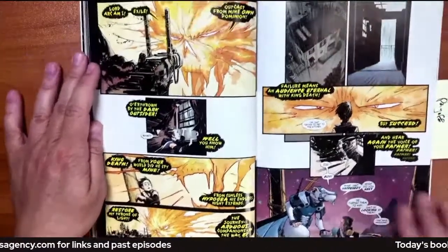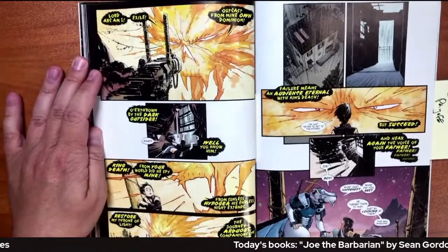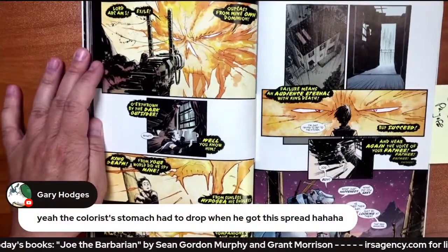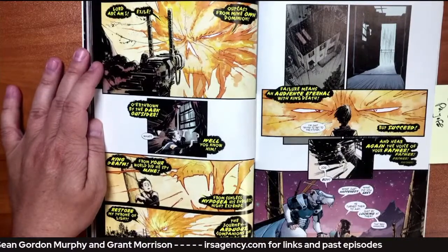So, Gary said, I was just about to say this has a whiff of Oz. And then also just referring to that spread we looked at with the crazy colors. He said the colorist's stomach had to drop when he got the spread. Right. Yeah. That's amazing.